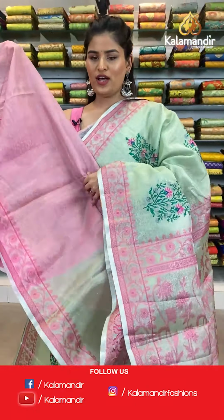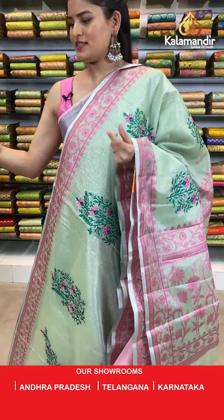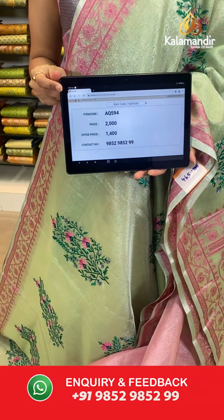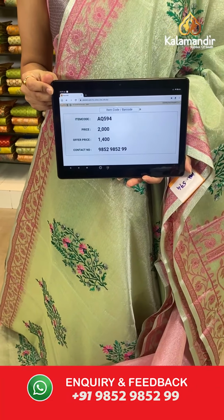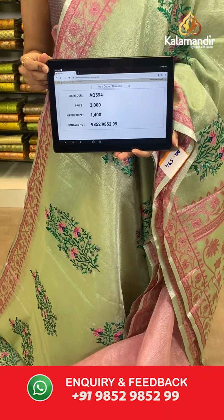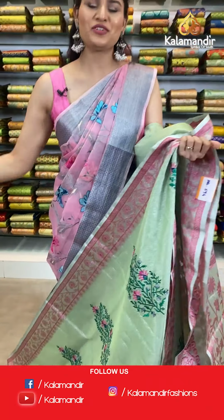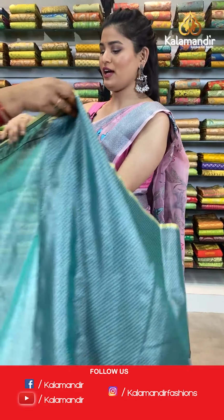And this saree is paired up with a contrast blouse along with a border. Here are the pricing details. Saree code is AQ594. Original price is 2000 rupees. Offer price only for today is 1400 rupees. To place an order, take a screenshot along with the saree code and send it to our WhatsApp number, which is 9852985299.